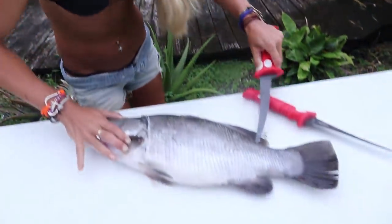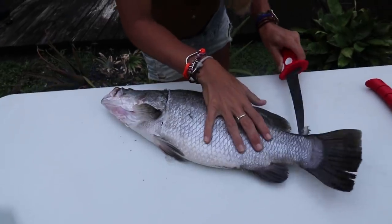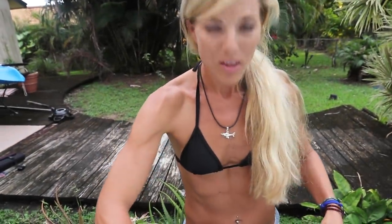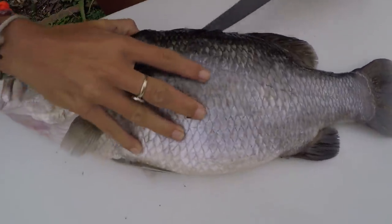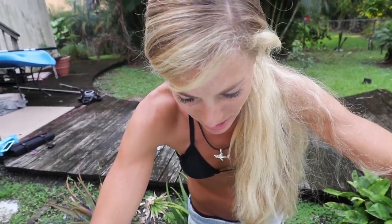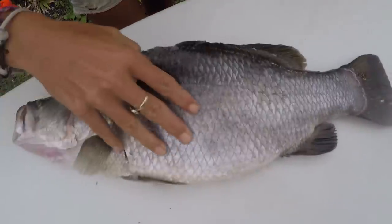I want to check out how beautiful this fillet looks. I'm so excited. Turn this knife over. Cut through the tail just like that. Now, I'm just gonna basically work the knife down the backbone here and just fillet off this beautiful meat. Oh wow, wait till you guys see this. This is awesome.